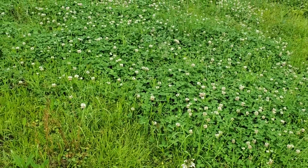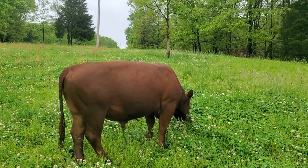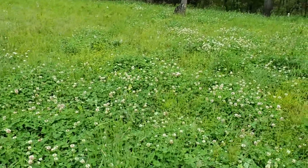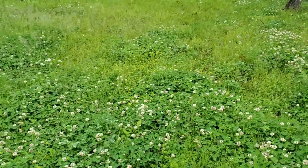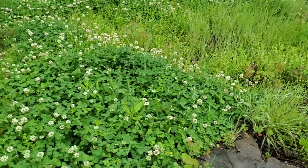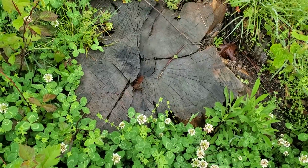This is wild white clover, folks. I did not sow any white clover. I just didn't put it out. So this was in the seed bank for gosh knows how long, maybe 100 years, and it never could come up. I told you I cut some cedars. Look at that dude. That one's about 2.5 foot across.